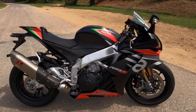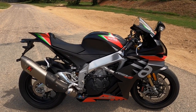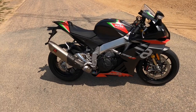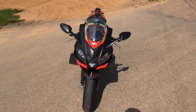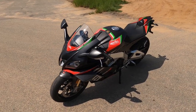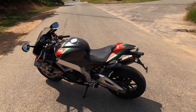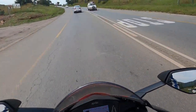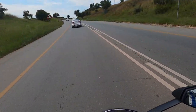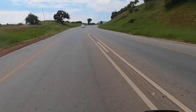But I think enough about the specs and the walk around of the bike. I think it's time to get on and go for a ride. One final walk around of this bike. Just look how beautiful this bike is. It is just an absolutely special piece. Here we go then.